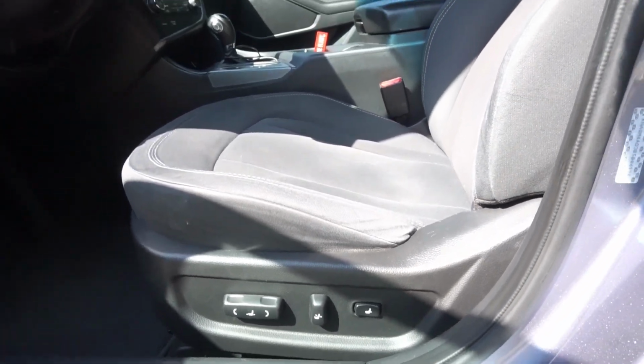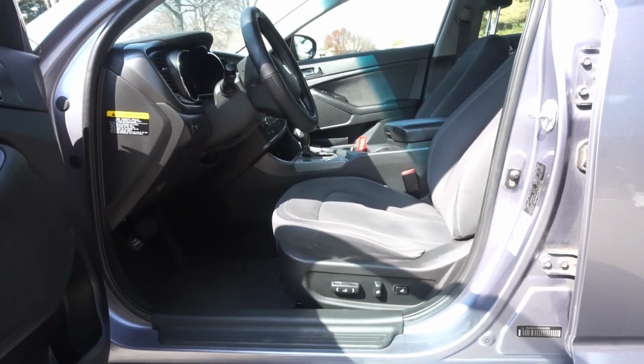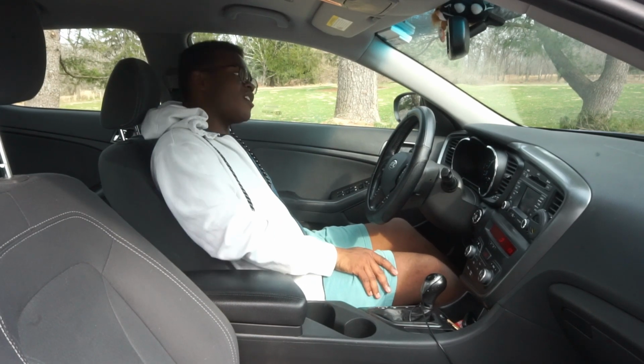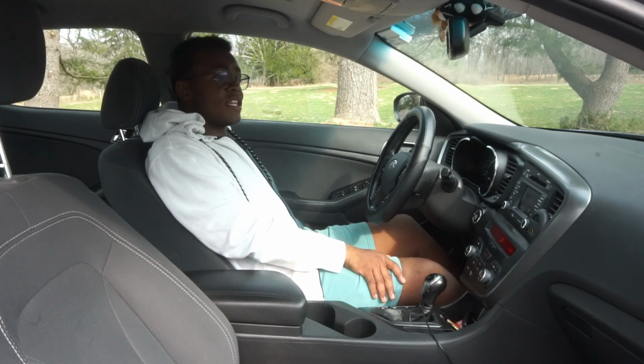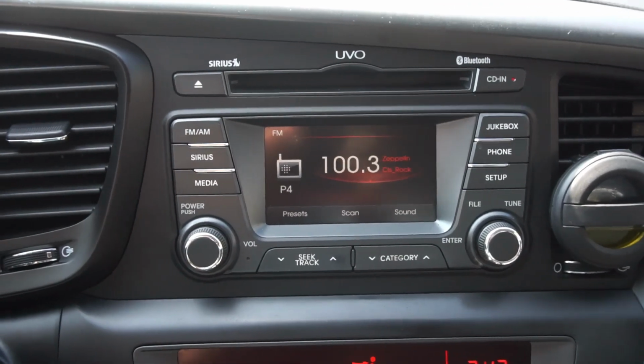The passenger seat doesn't have any power in it at all, but both front seats are actually pretty comfortable. Of course, this isn't something sporty, so they're not crazy supportive, but they'll fit most sizes of people pretty comfortably. Now let's look at this head unit.